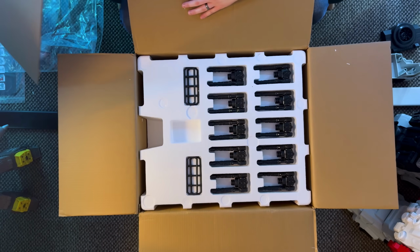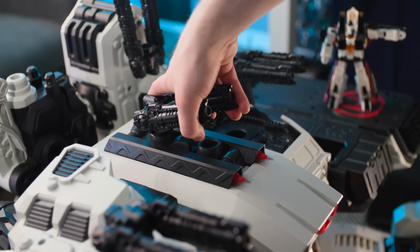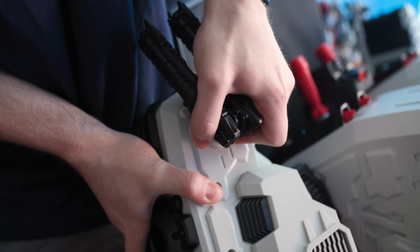Oh, and speaking of weapons, I think I might be caught in the middle of an arms deal trade because this layer of revolvers most definitely put me on an FBI watch list. I do like how many they included, and they have a pretty cool look to them, but some of the ports that they plug into are absurdly tight.